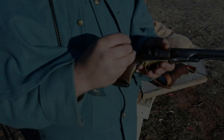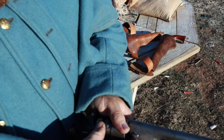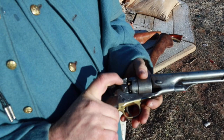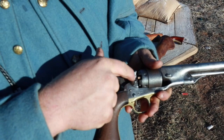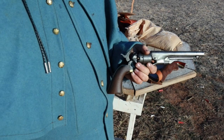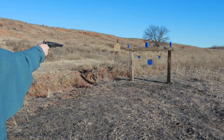All right guys, we're just going to cap this up right here. You're just going to take it just like the other one. The nipples are just a touch bigger, actually, on this gun. I don't know if CCI 11s or Remington number 11s might fit it a little better, but they cap very easily because of this pronounced groove right here. Basically, you just slide the cap down in there and slide it on. Now we are going to set the cap, screwdriver. And we're going to repeat that process 5 more times. Let's take a shot at the big plate in the middle.